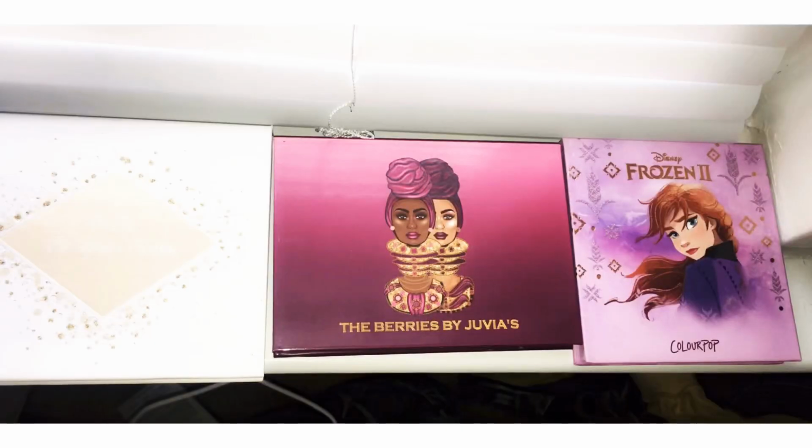And then we have the Nubian by Juvia's. This came as a free little gift with one of the other palettes that I got from them. And this is the inside. So, so cute. All the nude colors and little shimmers. I honestly love it, love it, love it. So these next three palettes are tiny as well. So these are really, really good for traveling as well.